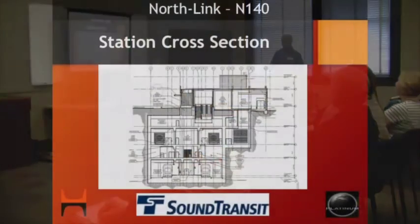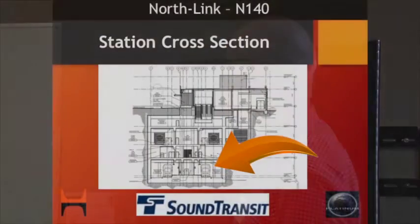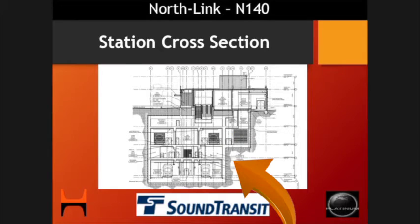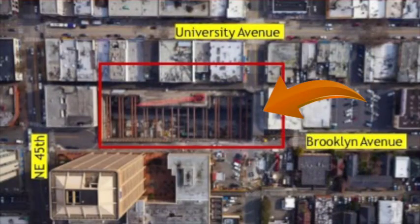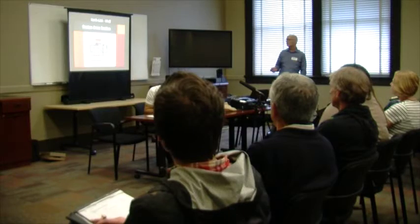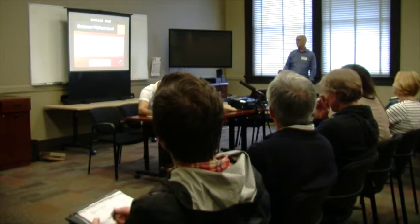Another cross section. Trains operate down at this level. And another unique part about the station is it kind of offsets as it comes up out of the ground. So you can see here is where the trains are down at the lower level. And it comes up a couple levels, and then it offsets off to the east. So here's Brooklyn, and here's that part of that station box that sits underneath Brooklyn Avenue right now. So when we're all done, you'll have a station sitting underneath Brooklyn. But that offset is another consideration and a challenge with this project. Here's the basement platform level. The trains are on both sides of the platform, so it's a center platform type of arrangement.